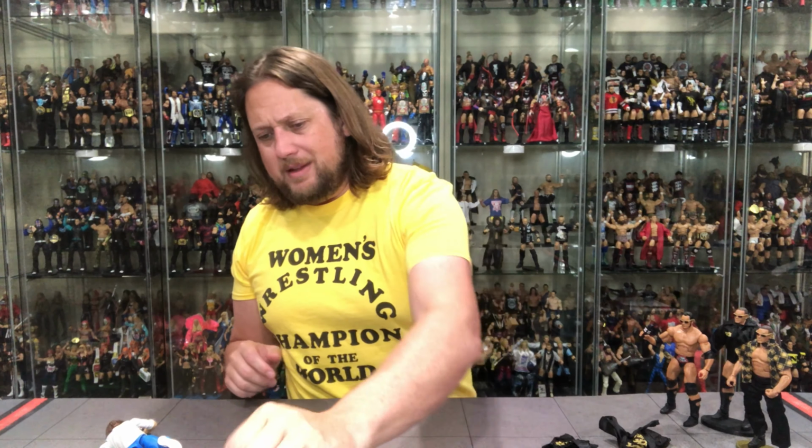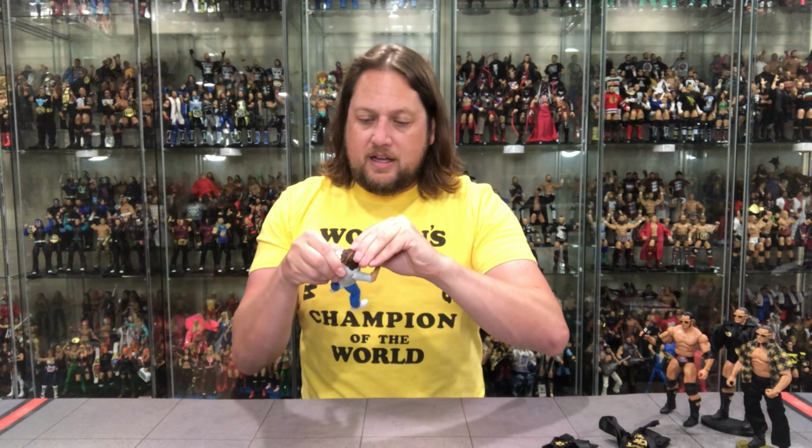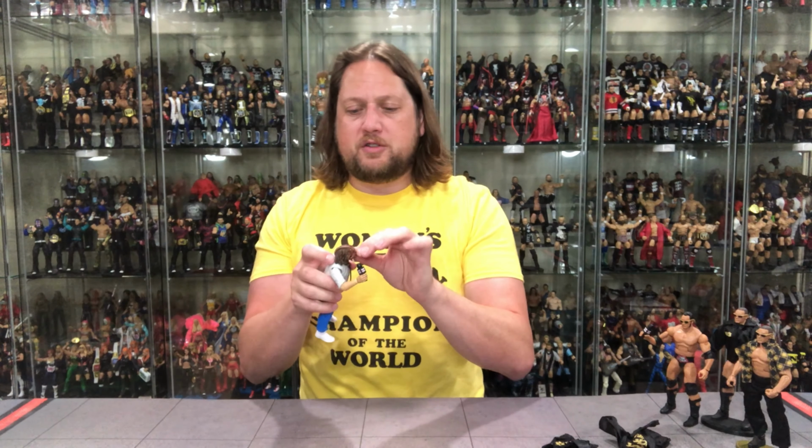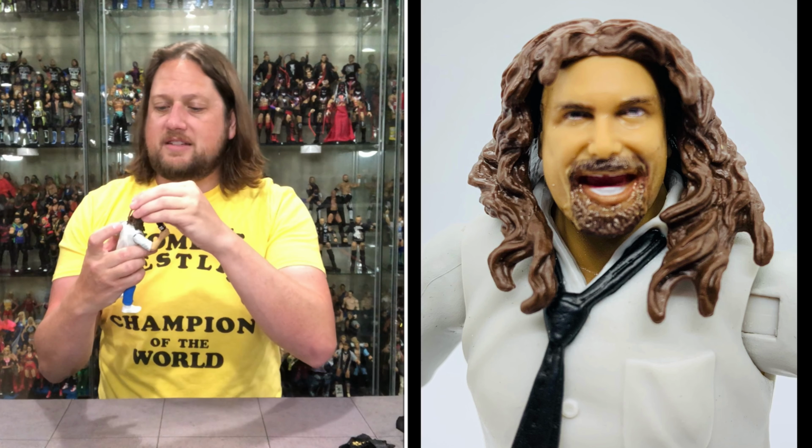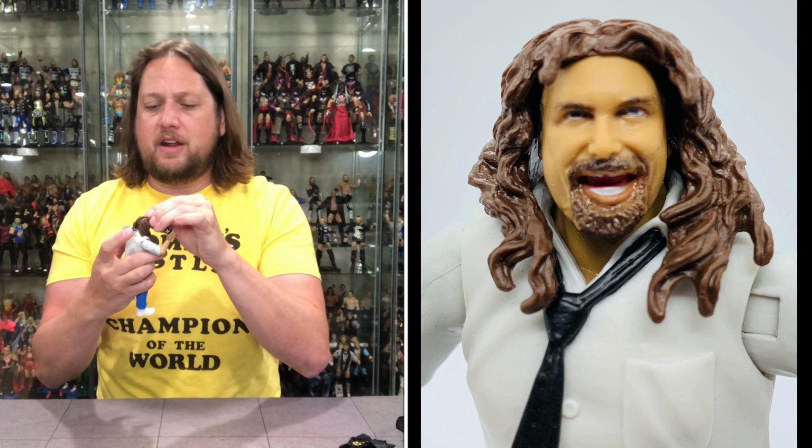There you go. But then you get down to Mankind. Now, Mankind, no stranger to this mold. We've had this mold a few times over the years. His mask is removable. That was one of my first questions here. And just like a lot of the other ones, you can pull that right off. So that is cool. That is a nice feature. Choose your own adventure. Do you want him to have the mask on or off? Hey, it's your adventure. You choose it.